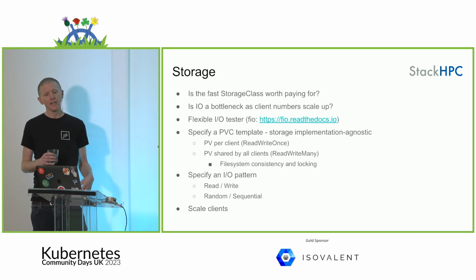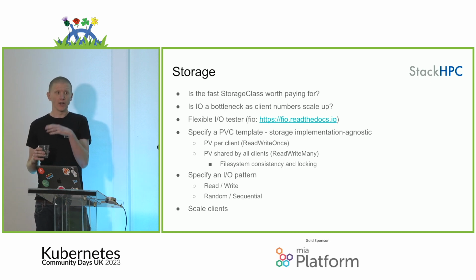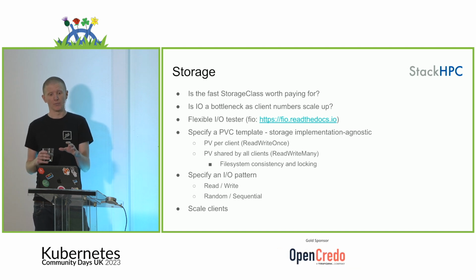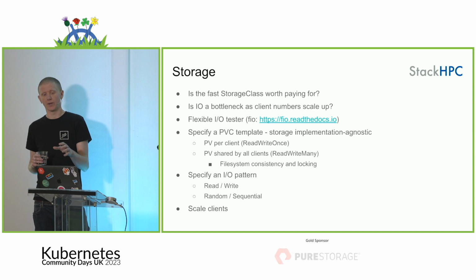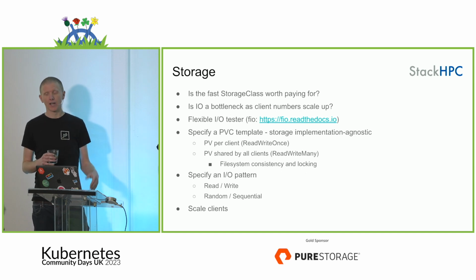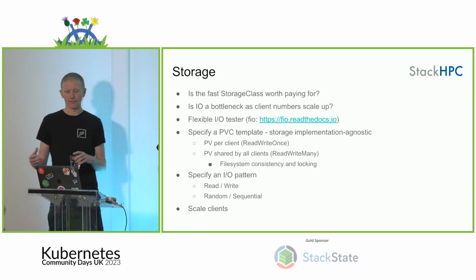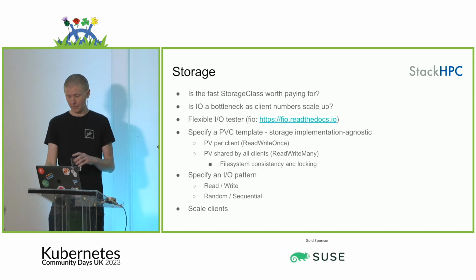which you can examine. And the idea is that you can specify an I/O pattern that matches your workload, whether it be read or write heavy, or random or sequential I/O, any combination of those. And then you can scale your Kubernetes pods to look at the effect of scaling on your file system performance.